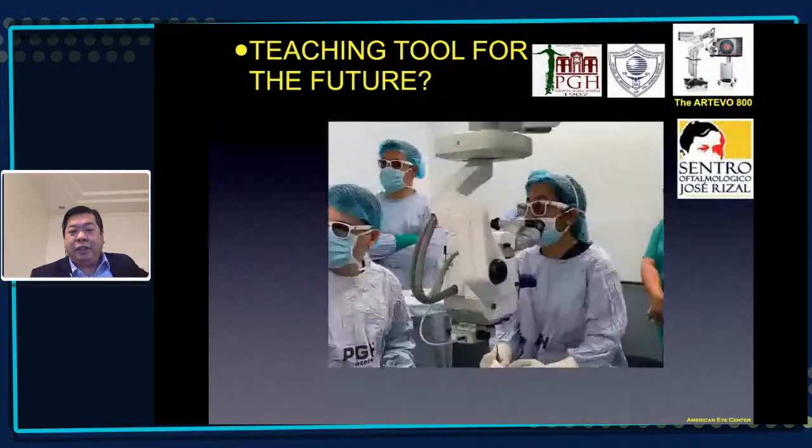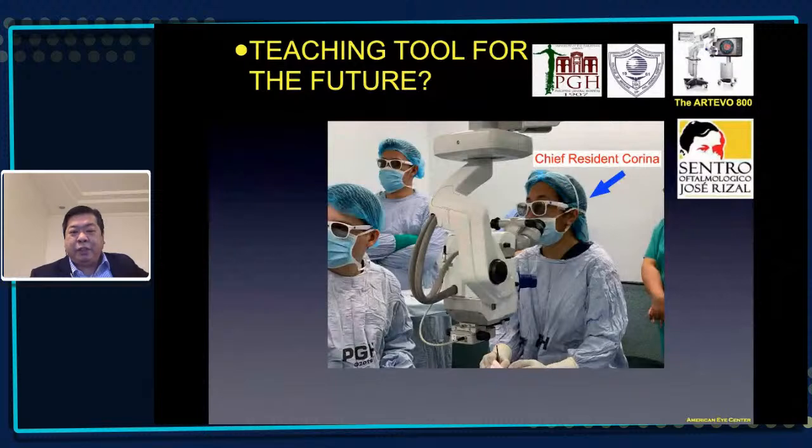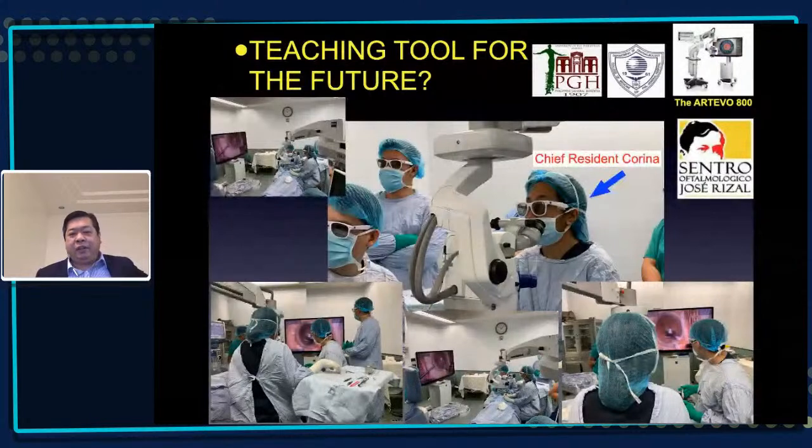Just want to show you some action shots. This is Corina, chief resident in PGE. As you can see, they use the system and there's practically no learning curve. There's no adjustment. They just used it immediately without any supervision from me.